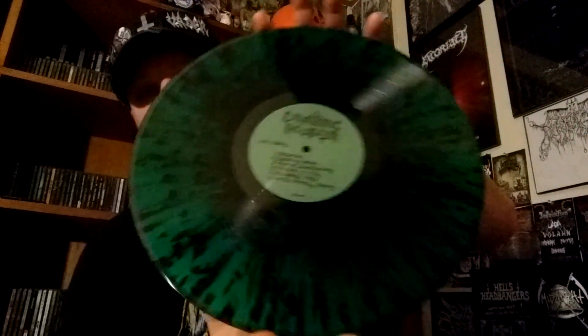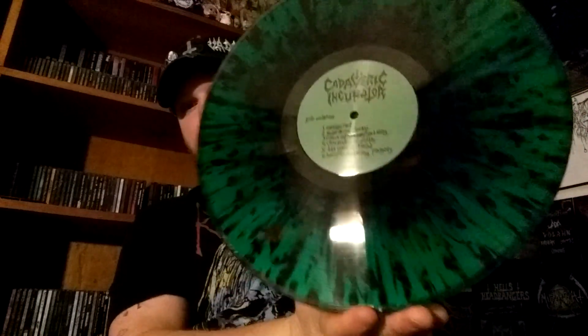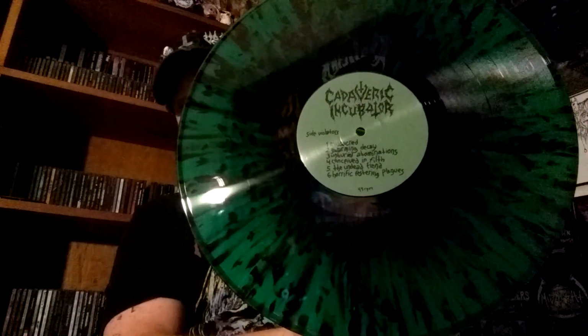In terms of records, like a variant and everything, out of everything I've got in the collection, this is probably my favorite record. I just love the way this looks. So you got a green and black splatter here. Looks absolutely phenomenal. I'm going to try to... There we go. Just love the way that looks.